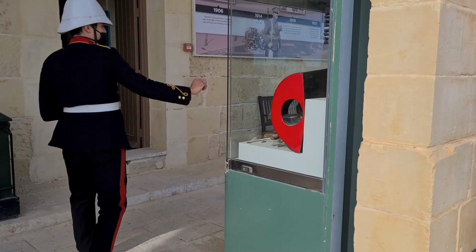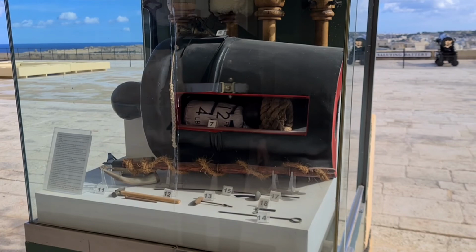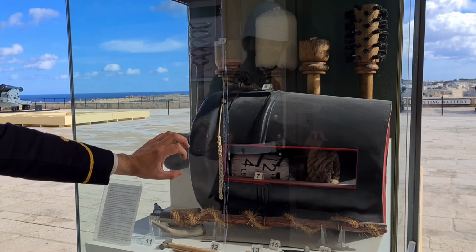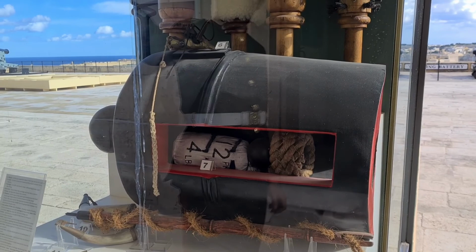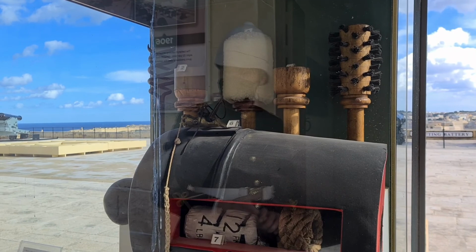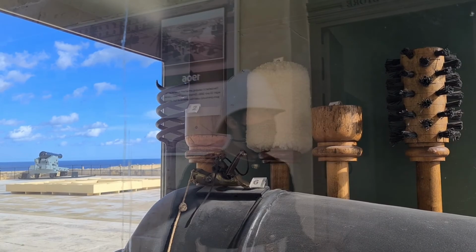For example, we have also here, if you want to take a look, I will give you an explanation of how they're used. For example, the spiral thing is known as a worm. The worm is to be placed on the inside to make sure it's completely clean and to fish out any unwanted objects. The ladle was to load the cartridge, which you can see over here, and the projectile. And before it's fired, they would put the rammer inside to put everything in over here. After it's fired, they would have to clean it with the brush and the sponge to clean inside, because in battle you would have a lot of repetitive firing as well.